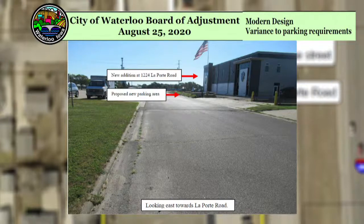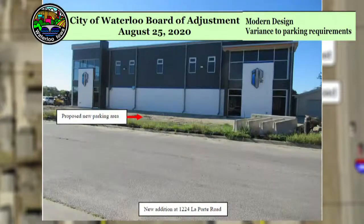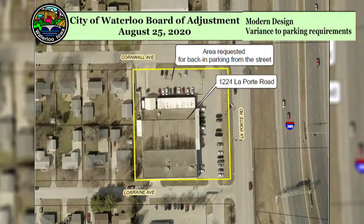Therefore, staff recommends that the request by Modern Design on behalf of Image Point for a variance to the parking requirement that requires that all off-street parking facilities fronting on a public street be designed in a manner that would permit entrance and exit by forward movement of the vehicle, in the C2 Commercial District located at 1224 LaPorte Road, be approved for the following reasons.